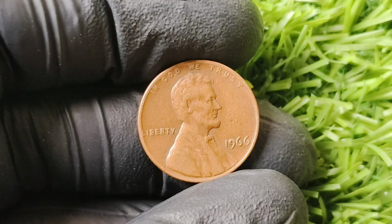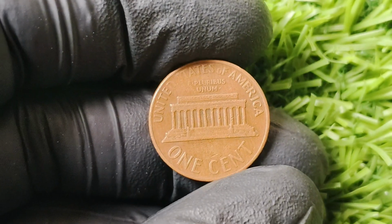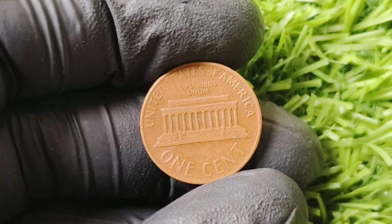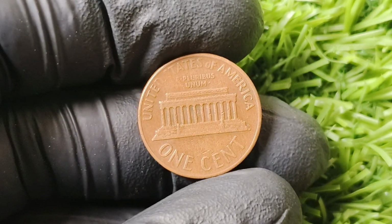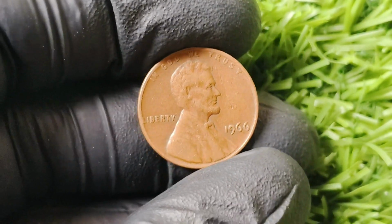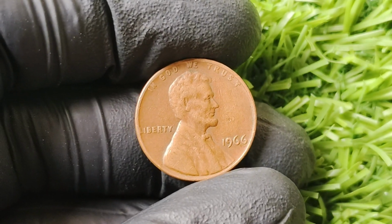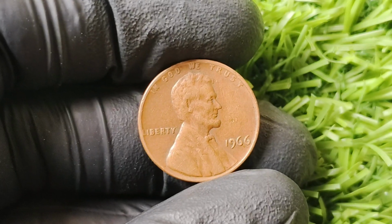First, let's set the stage. The year is 1966. The world was grooving to the Beatles, the Vietnam War was heating up, and coins were being stamped with an eye for economy, because copper prices were skyrocketing. The US Mint had to make some quick decisions. Normally, pennies had a mint mark, a little letter that told you where the coin was made. But in 1966, for reasons that still baffle collectors, a small batch of pennies was produced without any mint mark at all.